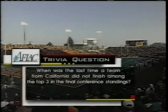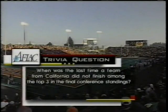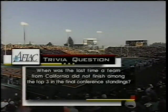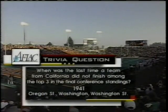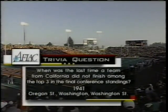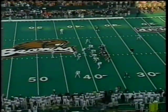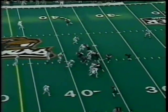The Aflac trivia question we have posed for you: when was the last time a team from California did not finish among the top three in the final conference standings? Answer is 1941. In the top three, Oregon State, Washington, and Washington State. The northern end of the conference is dominating this year, and they may be kind of hard to move out, too, for a few years.